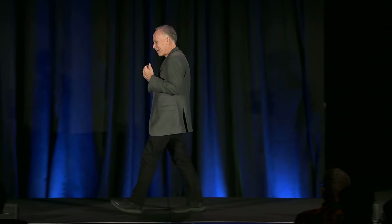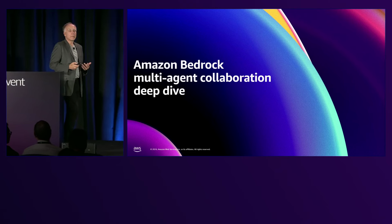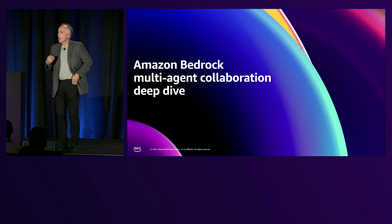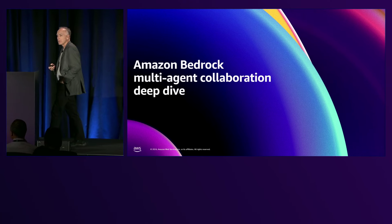So when we talk about multi-agents, it comes from some real experience here. What's exciting for me is we're going to dive deep on all of the capabilities of multi-agent collaboration. And I'm pretty confident that the folks in this room are going to make 2025 the year of agents. We'll see what happens here. So for the next 15 minutes, I'll take you through multi-agent collaboration in Bedrock. I'll explain how that all works and then give you a demo.